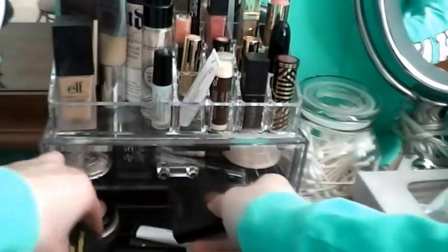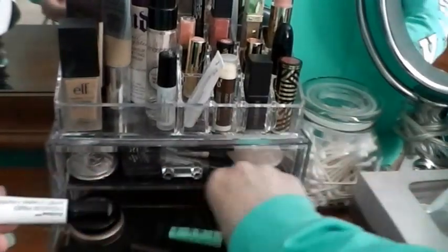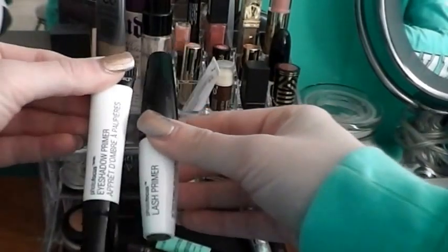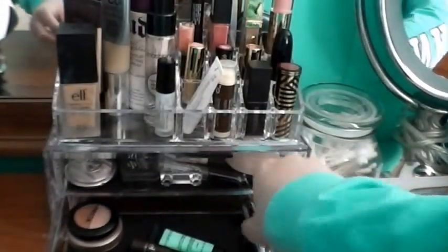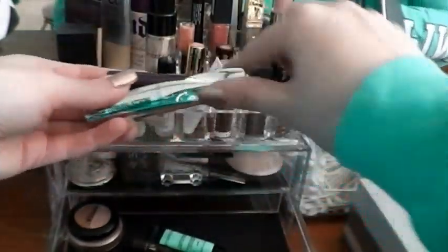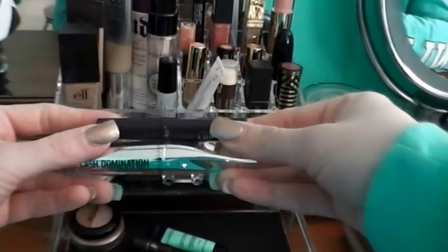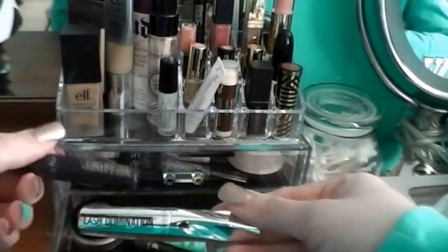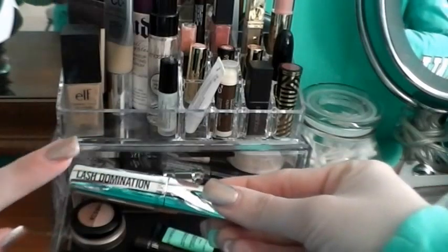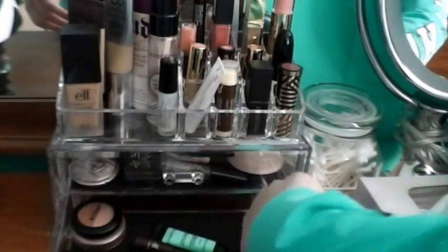And then I have two new products by Wet n Wild that I'm testing out, an eye primer and a lash primer, so stay tuned for those. You'll probably see them in upcoming videos and maybe a favorites. Then I have two travel size mascaras that I'm trying to use up. I have a Tarte Lights Camera Action lashes, and then my Bare Minerals Lash Domination. Trying to use those up.